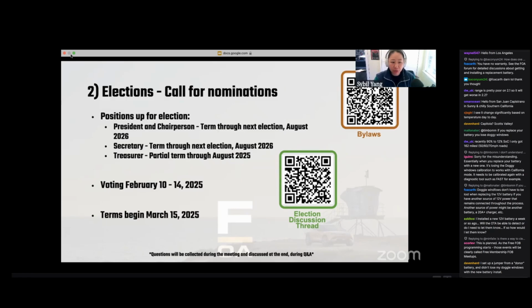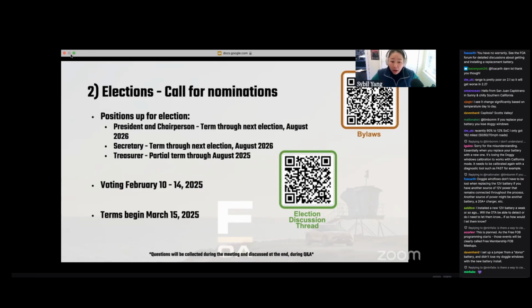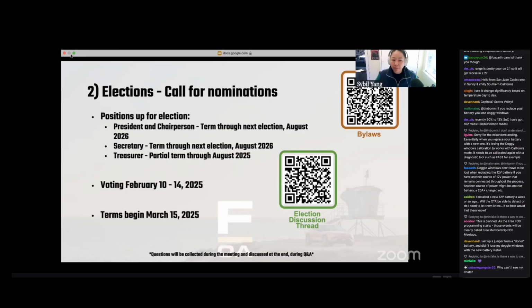However, we also have another position that's opening up. Our current treasurer is stepping down. Just way too much is on his plate right now. And since the treasurer position technically does not come up for election until like odd number of years, this is going to be a partial position. So this treasurer position will come up for re-election again in August of 2025.